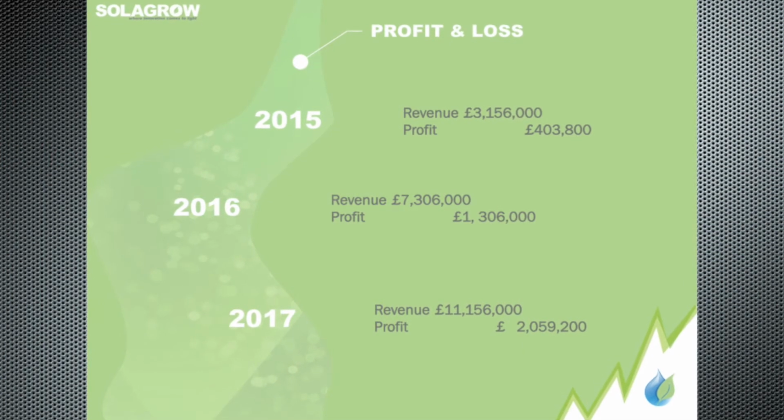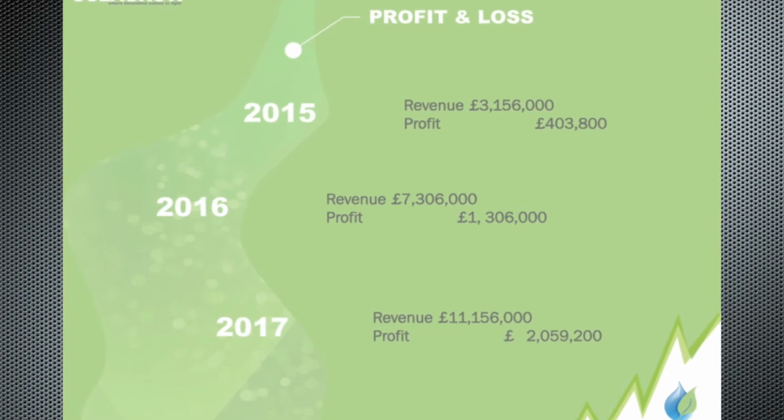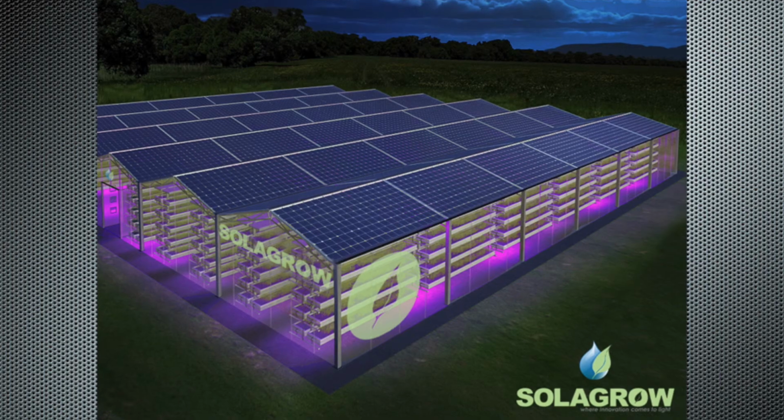Projections and milestones. For 2015, 3.1 million turnover, 2016, 7.3, 2017, just over 11 million. Profits derived from this in the first year, 403,000, year two, 1.3 million, and year three, just over 2 million. The current status: this quarter we have one building under construction, one undergoing planning permission, and four in the pre-app design phase. It's evident that there is a strong market for our product and that we are launching the right concept at the right time.